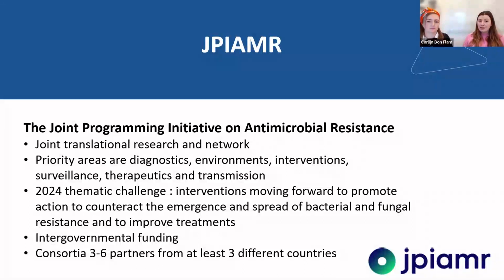It is intergovernmental funding, which means there are, I think, 19 different countries that have bought into this scheme, and they are funded from 21 different bodies, meaning often one country will be funded by more than one body. And the very interesting thing here is that you are required to build a consortium. That means the consortium needs to consist of 3 to 6 partners from at least 3 different countries. So again, you can see this idea of collaborative science and sharing and international collaboration. This is very important for them.